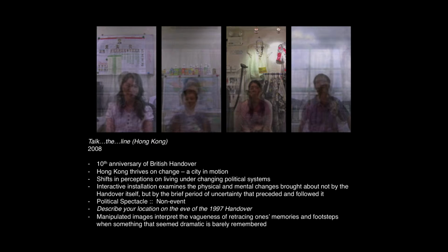The question that we wanted them to answer is, tell us the location where you were during the handover, and if you remember what happened, exactly what you were doing. And some of them remembered very clearly, and some didn't. And I think that is how memories are, that some are very clear and some are not very clear.